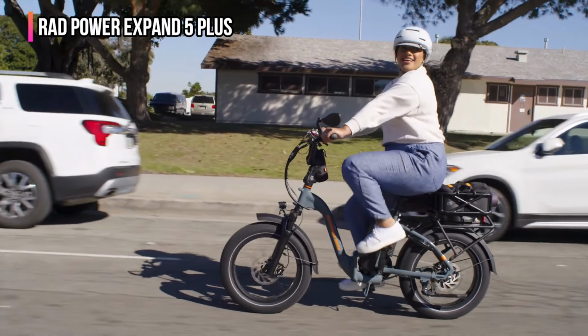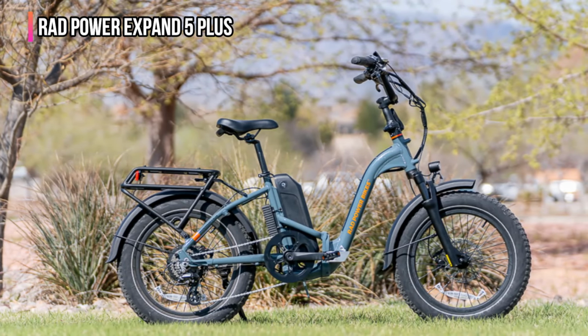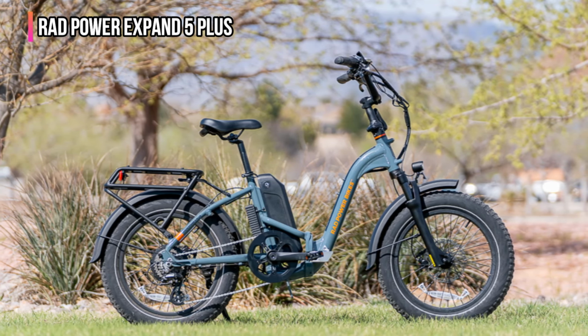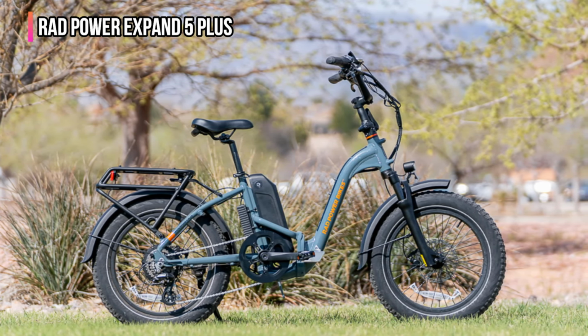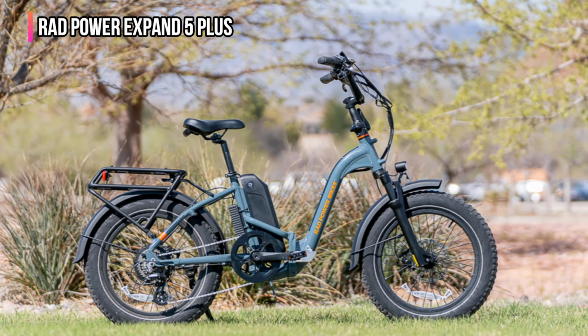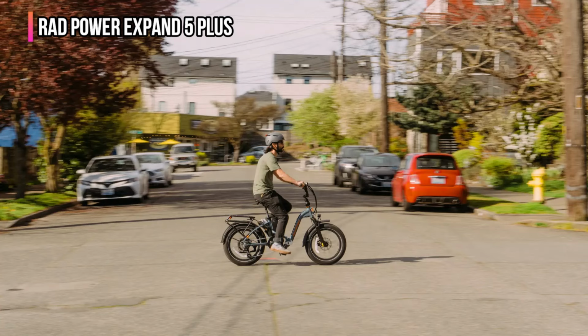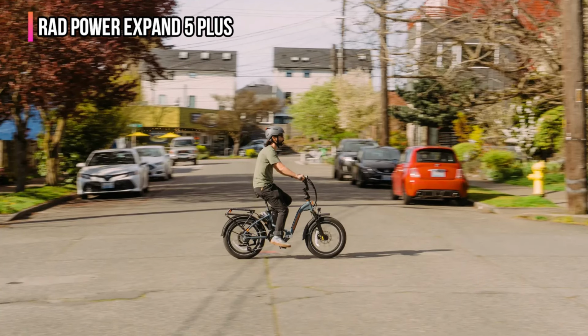Beyond durability and safety features, it's also just a really fun e-bike to ride. The battery offers up to 60 miles per charge and, unlike some other e-bikes, it can maintain strong performance that entire time, rather than slowing down or losing power as the battery nears empty.